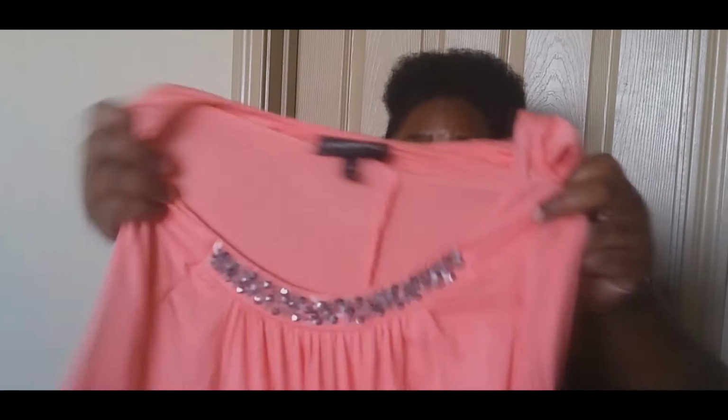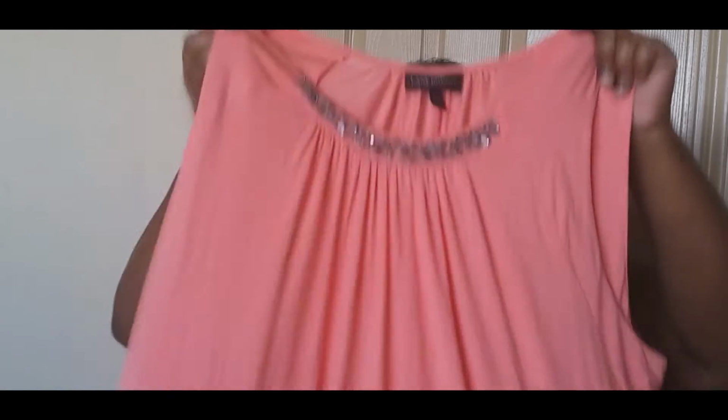And last from Lane Bryant, I got this cute dress. Now, dresses and me, I don't wear dresses all the time. I'm starting to get more into buying them. So yeah, I got this super cute dress. I love the detailing on the collar, and I like how it gathers. It's just a basic little swing dress, about knee length.